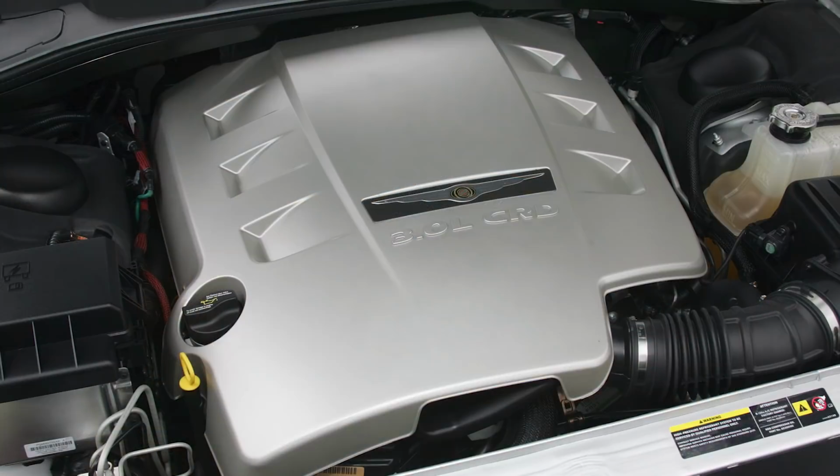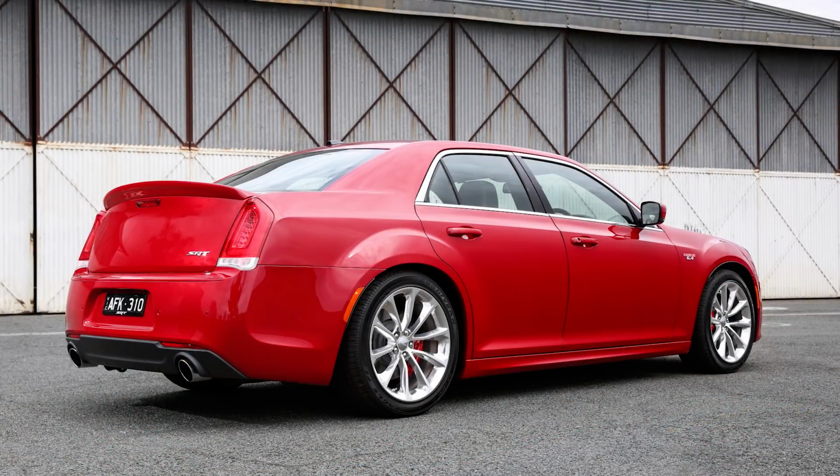Today we will look at 5 different vehicles, each with unique features and a limited production quantity. So let's get right into it.